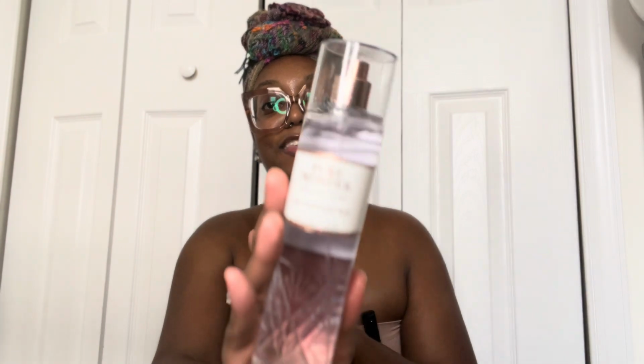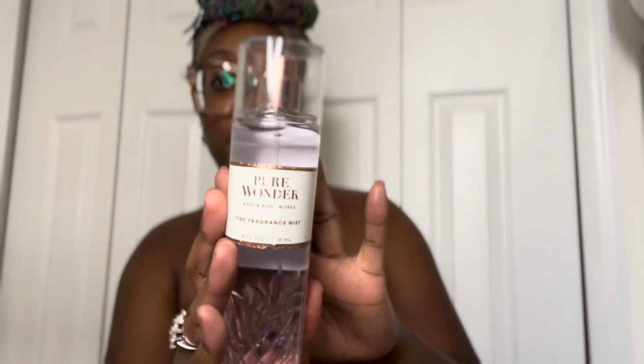This is grown woman, classy, put together, clean. It has a mature aroma without going matronly. This is another one, like if you know, you know. And I can't wait to layer this fall and winter. I have some ideas.